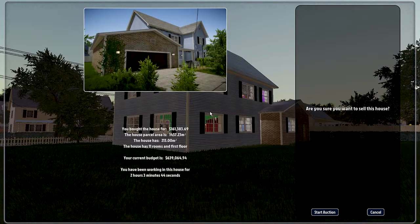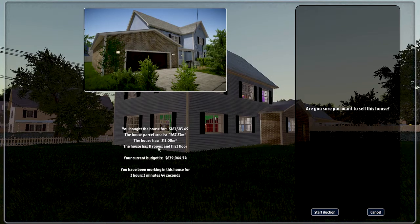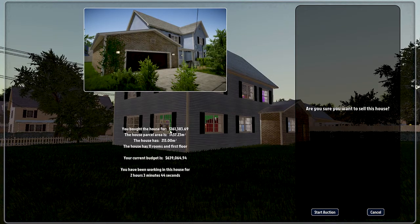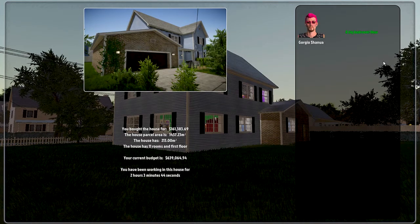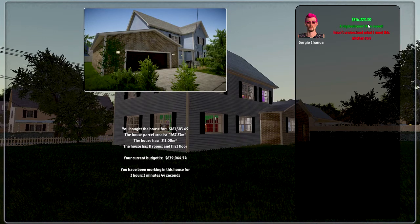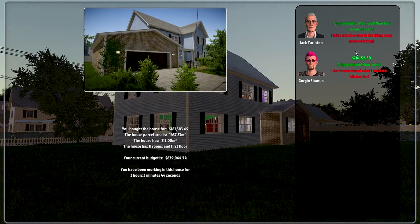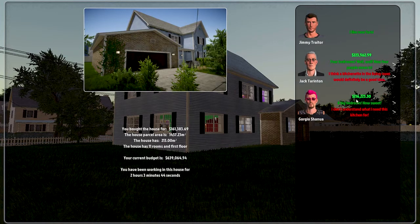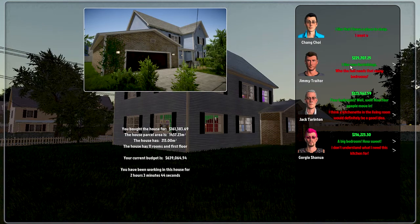All right, 2 hours, 3 minutes. Okay, not a whole bunch, but let's see. Yes, 11 rooms and a first floor. We bought it for $161,000. Let's see what we can get. The first one will be a good estimate. Okay, $216,000. So we should do quite well. It would be nice if we got to $100,000 profit. So crossing fingers, guys, we can do it.